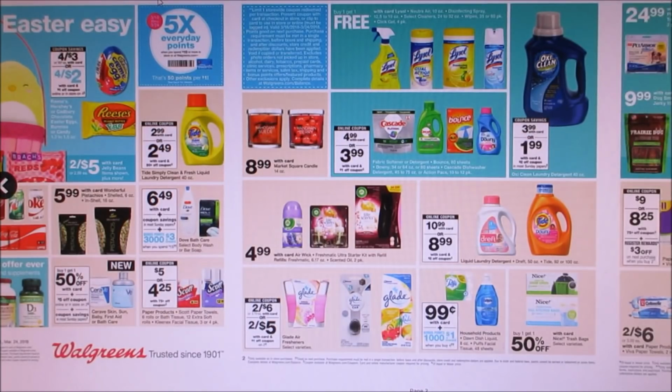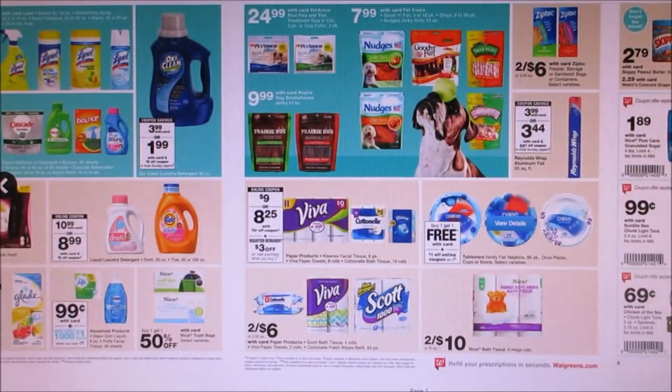OxyClean, a lot of you guys love OxyClean. Those are going to be $3.99. We are getting $2 off coupons, making them just $1.99. So that could be a great deal if you guys are brand loyal.